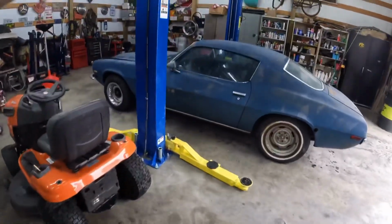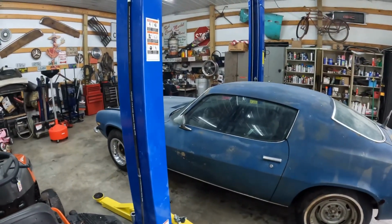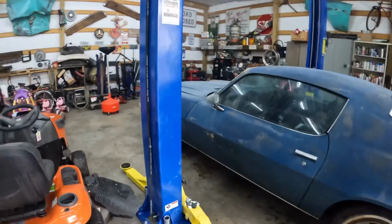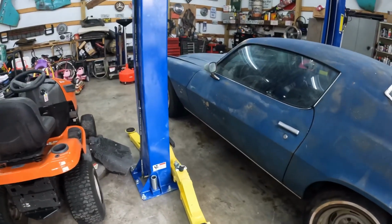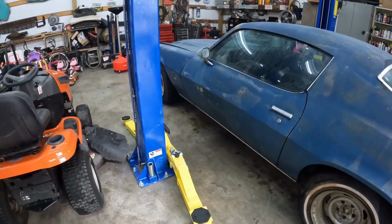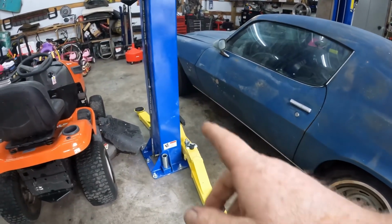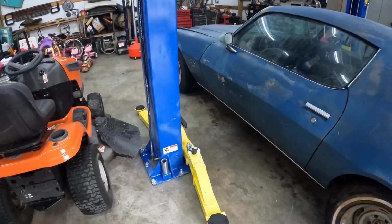Oh, the big thing. Probably noticed it a while ago. I was showing the Camaro. I put a lift in. This is an Atlas 9K HO, I believe. I like the lift. I'm a little bit weary of it right now because I'm not real used to using one. I've used them. I've worked under them before and not really thought much of it. But this one is freshly installed.